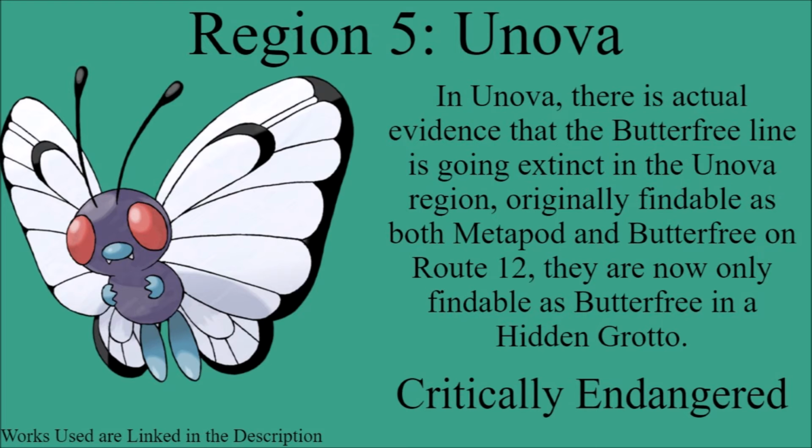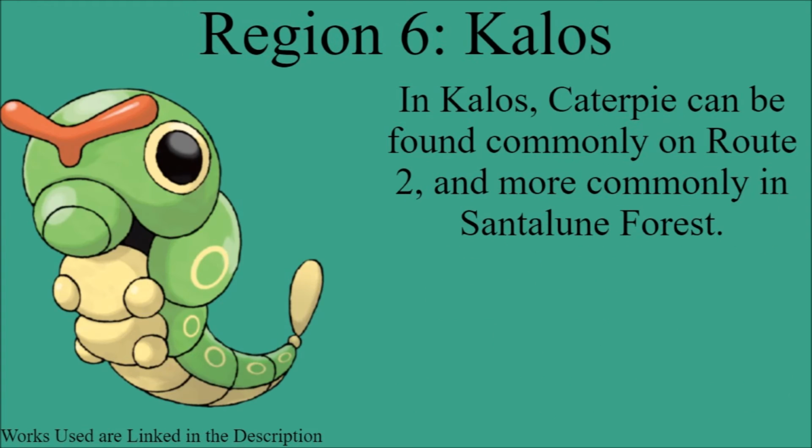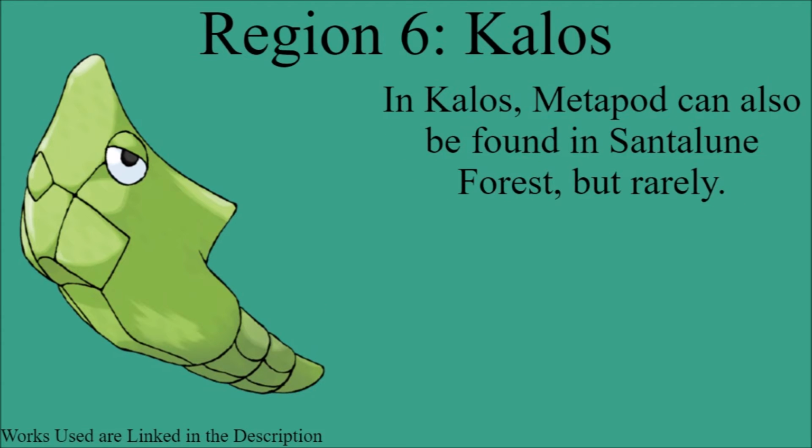They're at serious risk of going extinct in Unova sometime soon. Next, moving on to the Kalos region, Caterpie can be found commonly in Route 2, and more commonly in Santalune Forest. Next, for Metapod in Kalos, they can also be found in Santalune Forest, but rarely.